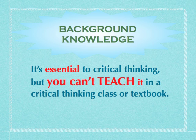Or at least you're very limited in what you can teach. That's the dirty secret that most textbooks avoid talking about. One of the most important components of critical thinking can't be taught. At least not in the way you can teach, say, formal logic and fallacies. Background knowledge comes from learning and living in the world and paying attention to what's going on.